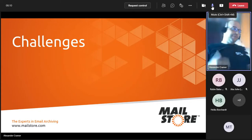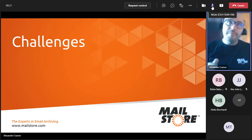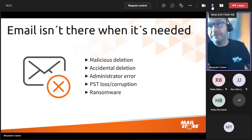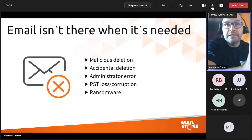Generally speaking, we're seeing that emails are going to stay with us. The number of emails is going to keep increasing. Those emails are still valuable, they're still relevant, and that brings with it a couple of challenges. One of the biggest challenges is missing emails. Emails can go missing for various reasons.